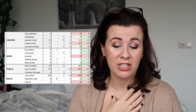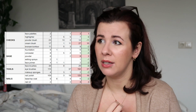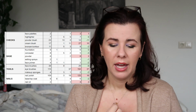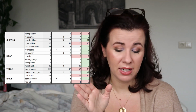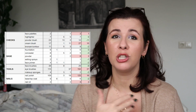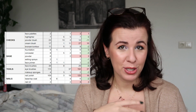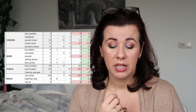polishes. Colored nail polishes, I have 125, which is 16 more than last year, and I bought 19 and I decluttered 3 that were just not colors that worked for me. The way I do it is I wear my nail polish. If I hate the way it looks on me compared to my skin, then I declutter it and I put it on Vinted, because I use a lot of nail polish. I always have my nails polished, but I have so many polishes that I cannot really wear them all. I would have to do my nails multiple times a week to go through my whole nail polish collection in a year. So no.